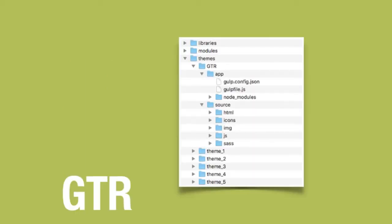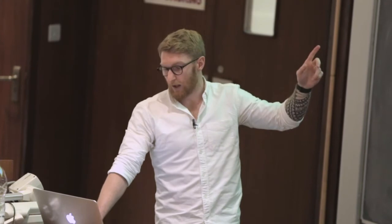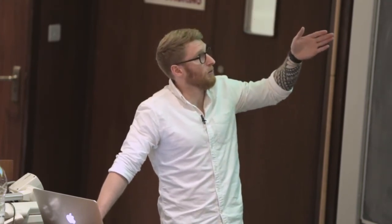I thought, let's create a directory which houses our task runner that can sit alongside the other themes in this project. It can house all of our task runner configuration and all of our component files. And this seemed like the right place to put it functionality-wise, because it's the most similar to themes. And then we can push out all of our compiled assets into these different themes.